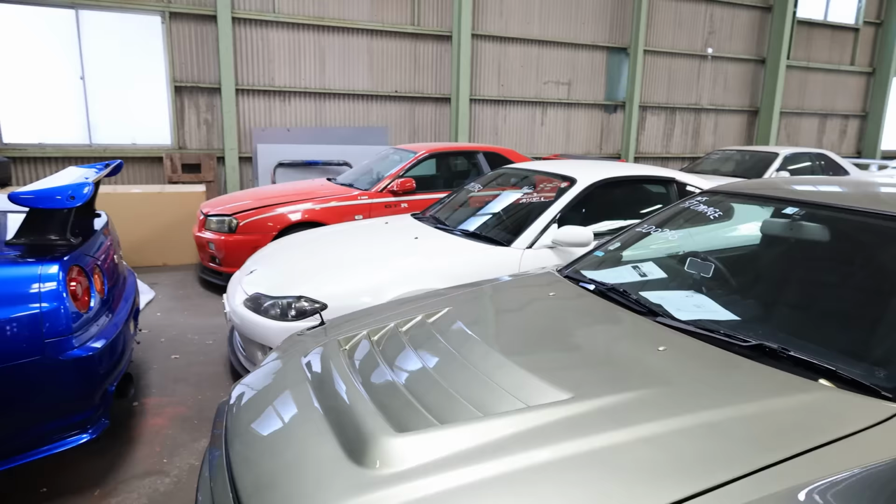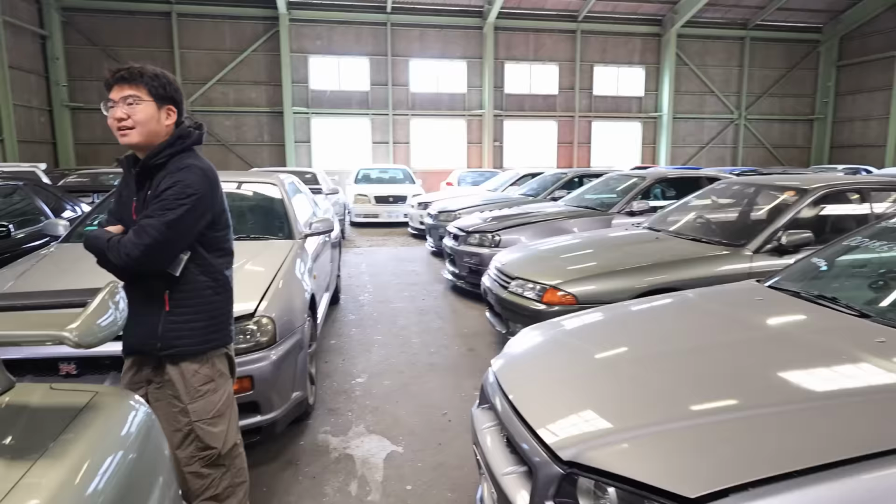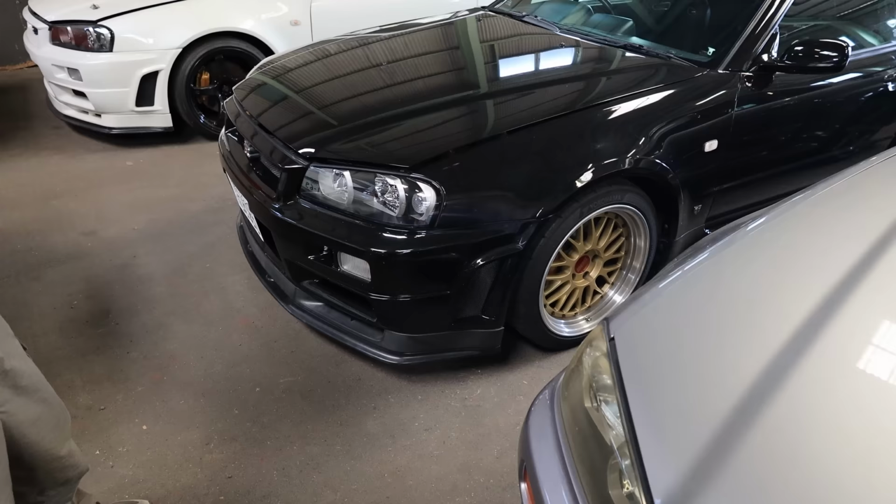S-Tune. Is it real S-Tune? No, it's not. It's just decals. Oh, decal. Okay. Every time I come in here, I just get goosebumps. Blown away. Yes, this car. Oh, nice. Finally.